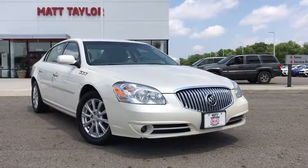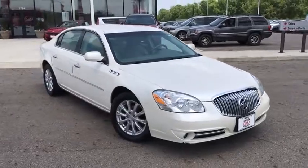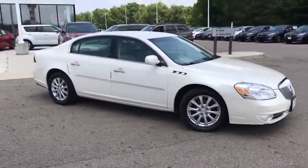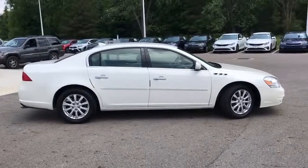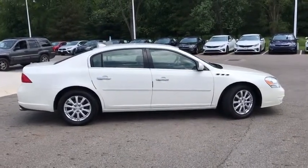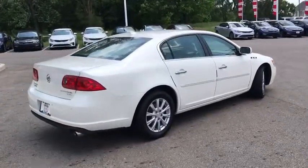2011 Buick Lucerne. This large front-wheel drive sedan is a quiet and refined cruiser. It comes with soft suspension, which results in a plush, absorbent ride. It is contemporary in appearance and available with all modern-day features. This vehicle has less than 130,000 miles.